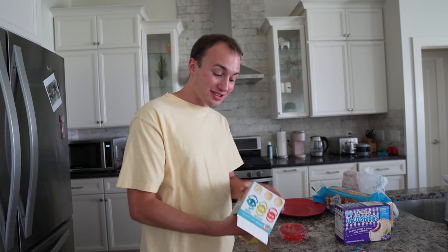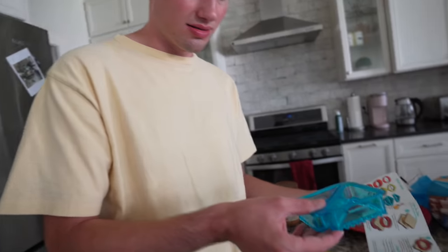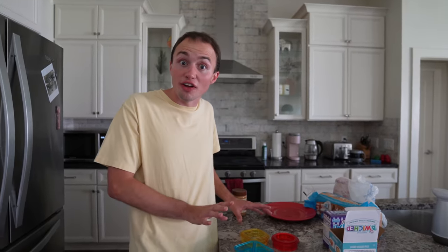Now, this comes with three types of bread cutters. When they literally have the directions in photos on the side, that's when you know it's gonna be a good product. Not too complicated, you know? Yeah, because I don't like thinking. I'm gonna have to make three peanut butter and jellies because I'm gonna test every single one. Like all the different shapes and sizes?